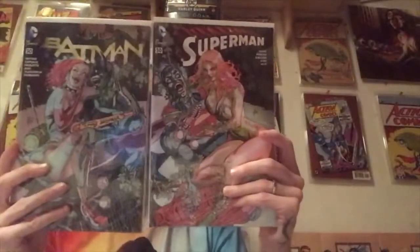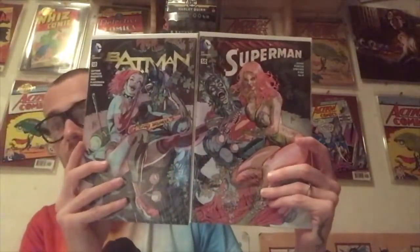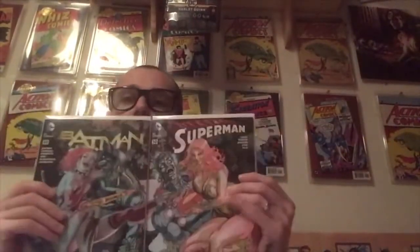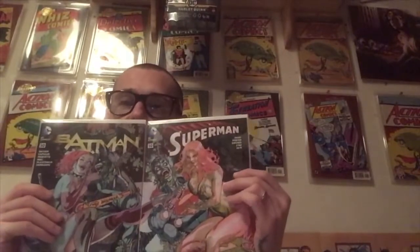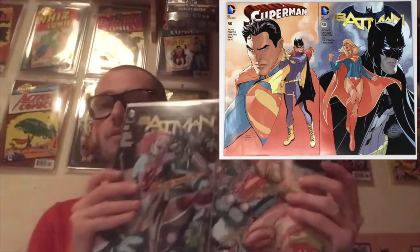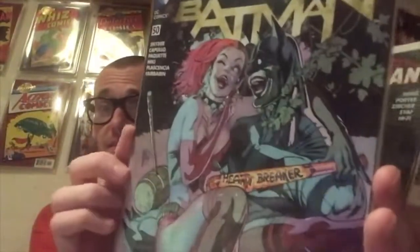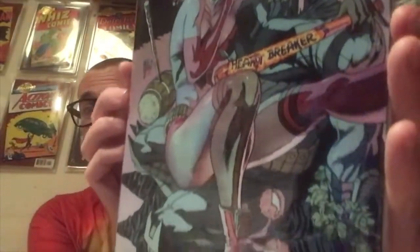I have a Batman Superman 50, which is a connecting cover, which I absolutely love. I didn't pick up too many of these for the Superman Batman 50s. I picked up this joining cover, which I absolutely love. I mean, I obviously picked it up for Harley, and I had to get the other side because it was joining. But I also picked up the Terry and Rachel Dodson Batman Superman with Batgirl and Supergirl, which I absolutely love as well. But this is fantastic. The art on that. Again, the faces and the detail is absolutely gorgeous.